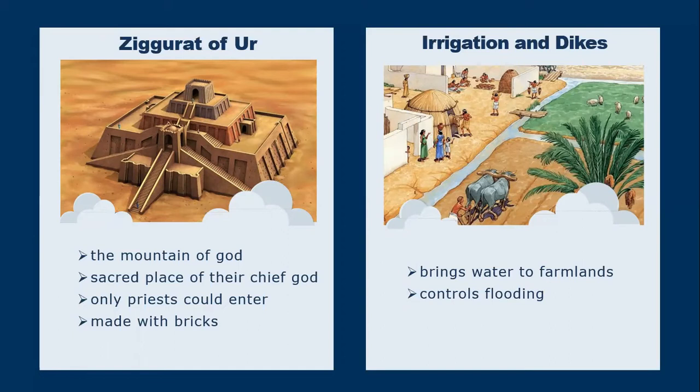Next, a very important contribution is the irrigation and dikes. It brings water to farmlands and controls flooding. Because of irrigation and dikes, the Sumerian people were able to have bountiful crops, and other than that, they were able to protect themselves from flooding, which is caused by increased water in the Tigris and Euphrates rivers.